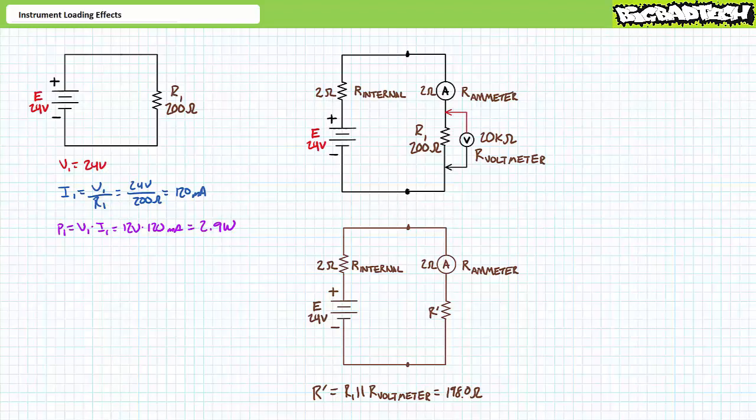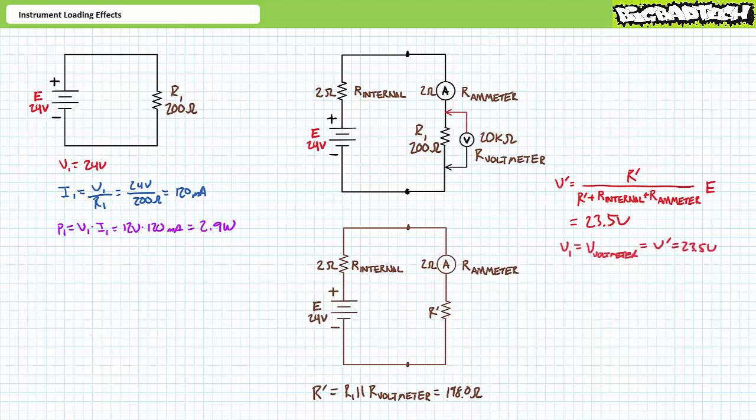Simplification R single prime is in series with the internal resistance of the source and the non-ideal ammeter. An application of the voltage divider rule demonstrates that V single prime is 23.5 volts. Given R single prime is a parallel combination of R1 and the voltmeter, it can be said V1 and the voltage across the voltmeter equals V single prime, which equals 23.5 volts. Voltage across elements in parallel is the same.